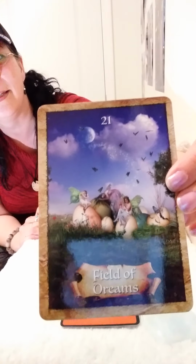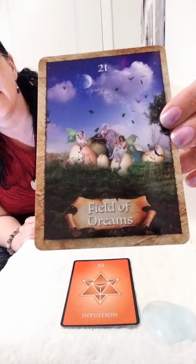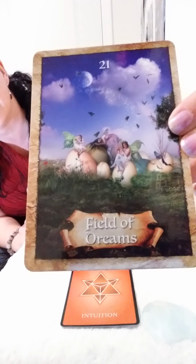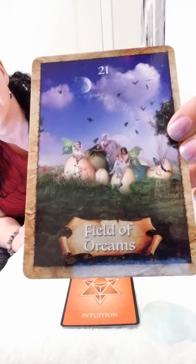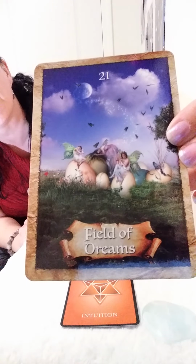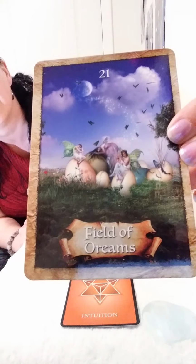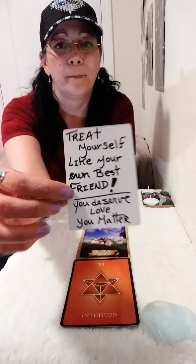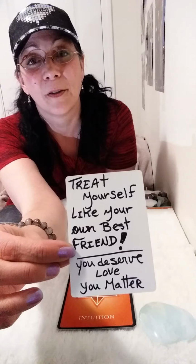21, number 3. So, field of dreams, look at that. Intuitively, look at this card and tell me what you see. A lot of life, a lot of abundance, a lot of friends, a lot of people gathering. You have that closeness, that family, that you're building something together. Number 22 is a master builder number. And what does it say for the card? Oh, look. Treat yourself like your own best friend. You deserve love. You matter.